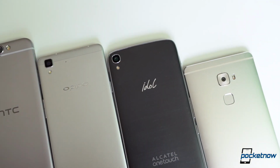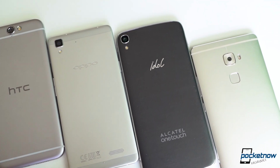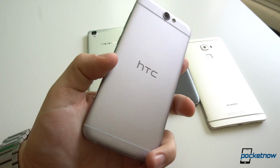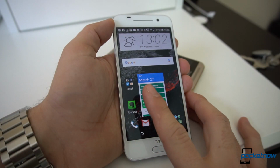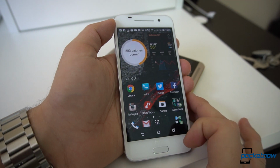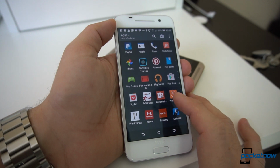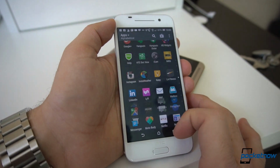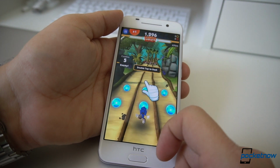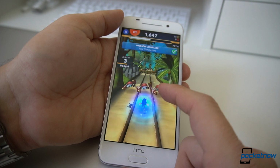Still, you have to keep in mind that the One A9 is not a successor to the One M9, and instead the company's push into the premium mid-range. As such, using it is actually better than what you'd think. Performance over the Snapdragon 617 on 3 gigs of RAM has been solid for day-to-day tasks, and the 2150 mAh battery usually does a decent job at keeping things up during the day. The combo doesn't really do so well in intensive games given the dropped frames here and there, but at this tier, it kinda comes with the territory.